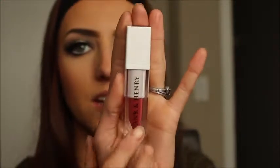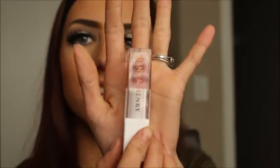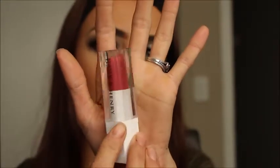So the last item in my Boxycharm is by Hank & Henry, and it is their liquid lipstick in the shade Petal Pusher. I didn't realize this until a couple minutes ago, but the component, obviously this is the lid, you unscrew it and use it like that, but it looks like a lipstick. It's so cute. I love this packaging.